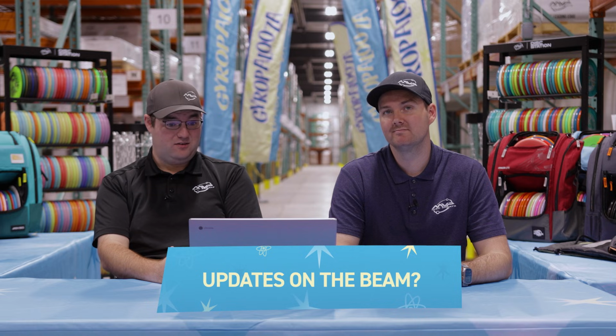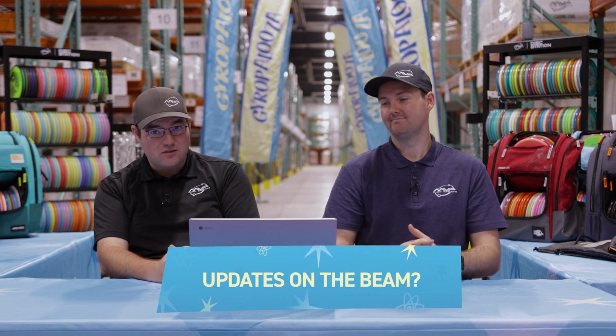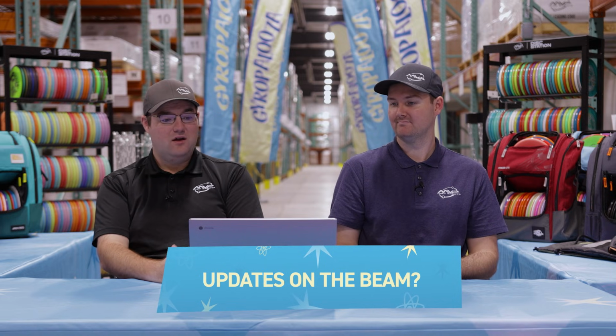One of the top questions, update on the beam. We had some updates last year. We made a lot of progress this year. In fact, I think we made some of the most progress this year than any other year. I guess what's taken so long is, this particular development has a lot of technical leap in both the mold design as well as the plastic technology. Completely new plastic technology and a completely new mold design to achieve it.